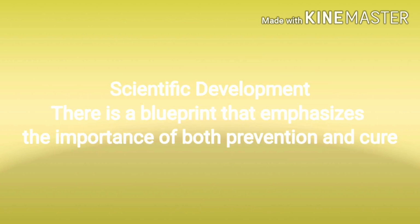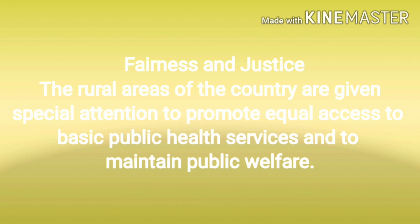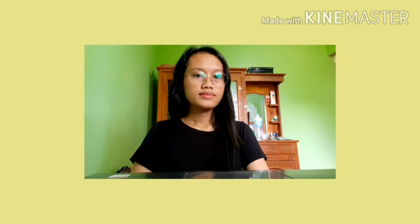In scientific development, there is a blueprint that emphasizes the importance of prevention and cure. And lastly, fairness and justice. In this core value, the rural areas of the country are given special attention to promote equal access to basic public health services and to maintain public welfare.